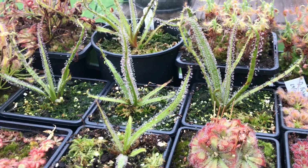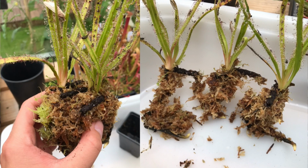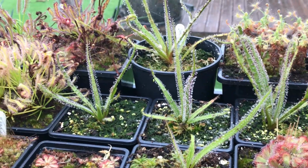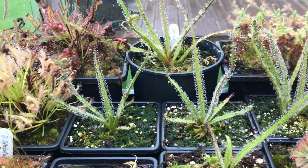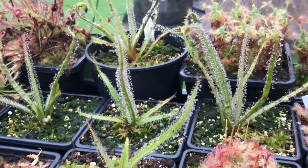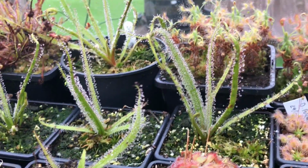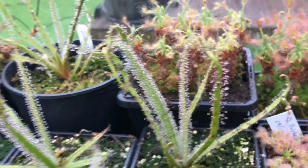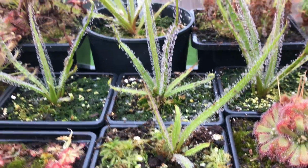So I'll put a picture over the video here just to show what they look like when I first took them out from their root cutting, so you can still see the old roots they had on them. So I am super happy because this is probably my favourite Drosera other than Scorpioides, just because of how vibrant and dewy they are, especially this time of year. They've just done so well, and I'm so happy to have this many as well.